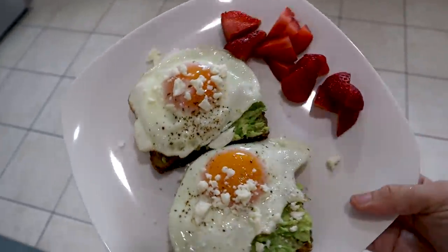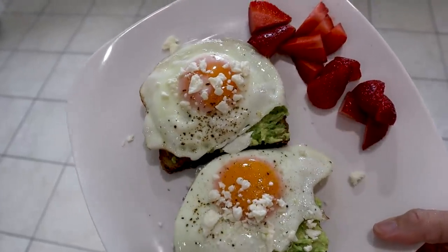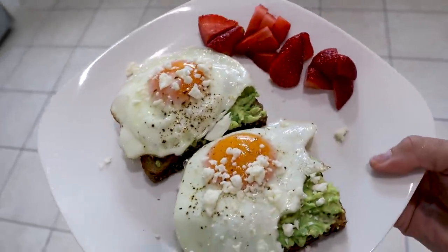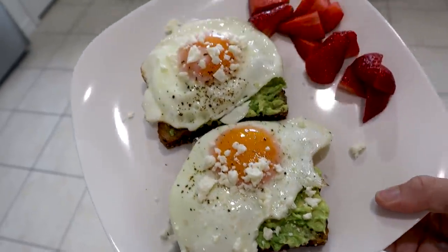And here is my lunch. So I got some avocado toast with two fried eggs, some feta, strawberries. I'm going to add on a little bit of fresh lemon. And then there's salt and pepper on here as well.